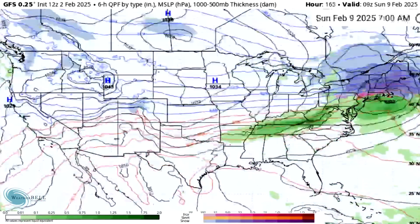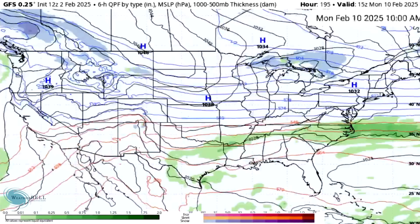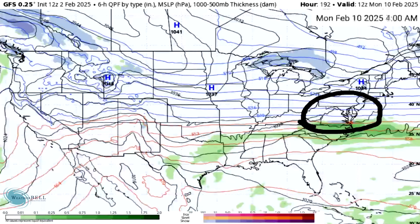So 1, 2, and then we end up with a little bit of a Mid-Atlantic snow system here around the 10th. This might be the one that we see on the European model. We get like a glimmer of snowflakes. It's not even a snowstorm.